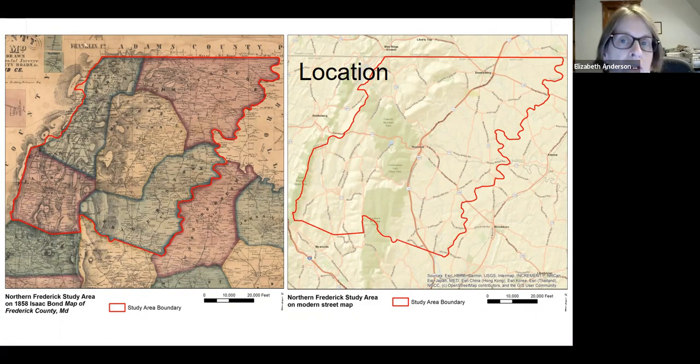The 2 maps that you see on this slide are the 1858 Isaac Bond map, and you can see the 5 election districts that we are working in. And then you can also see our study boundary on a modern street map, because obviously when we're trying to find historic structures, we do have to drive modern roads, look at modern SDAT maps, and Google Maps and find where we're actually looking, because unfortunately in Northern Frederick County, we're not in an 1858 or 19th century landscape anymore. So that is our project area. And the rest of the Recovering Identity project areas would be similar in size, but they would be the eastern part of the county, the southern part, and then the southwestern part, which would be Brunswick.